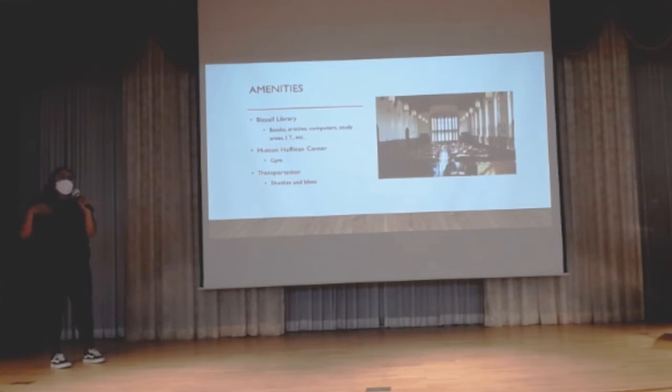And you can only reserve them once a day for 2 hours. So usually if you're studying with a group, one person will reserve each hour. And at the library, of course, you can check out books. If there's a specific book you'd like, but our university doesn't have it, you can actually reserve it from another university, and they'll mail it to our university, or they'll send it to you by email.